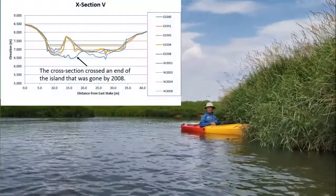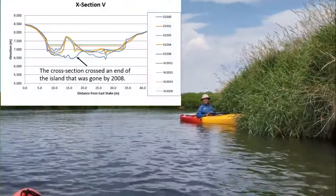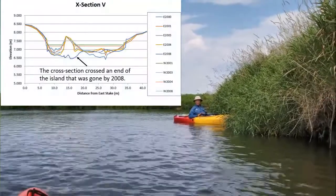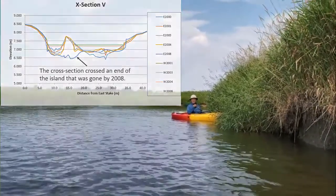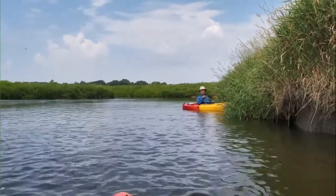So one of the fascinating things about studying streams is that they're always moving and changing, and you have a plan. You think you know what it's going to do, but then the stream makes up its mind for itself, and you can be right 5 times out of 6. But the 6th time, the stream will do something very, very different from what you had anticipated.